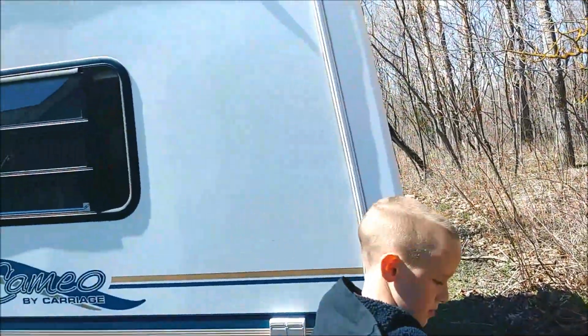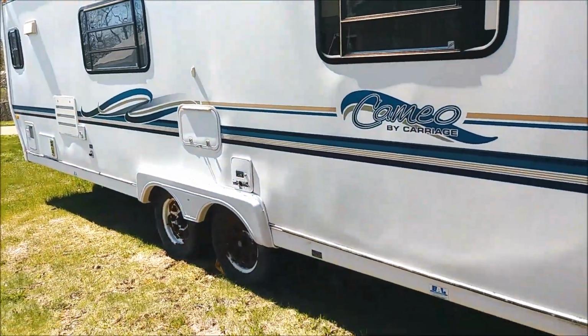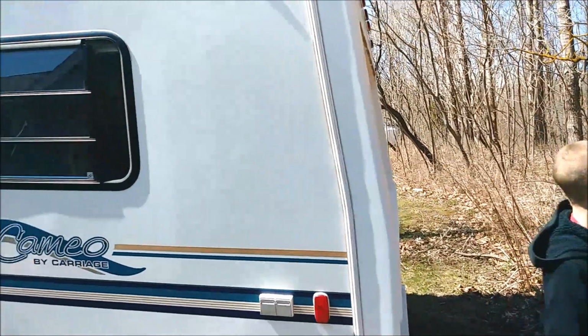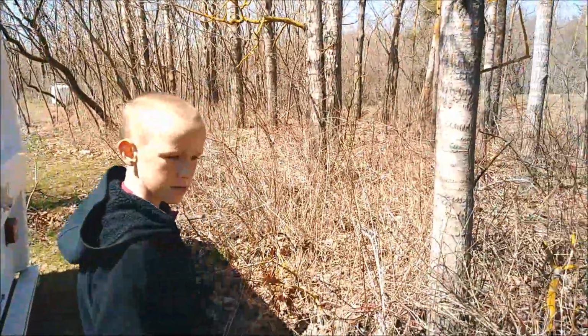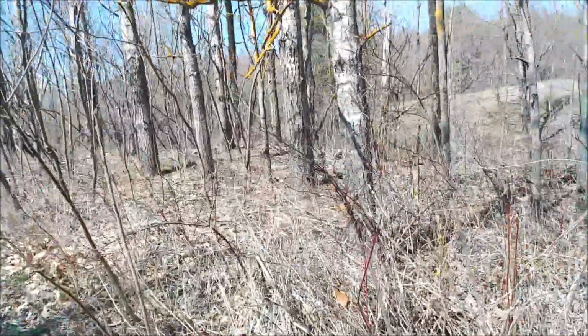And here's where our camper is parked. So our camper is about 26 feet long. It's not a huge camper, and it's 20 years old. It's a 1999, but it's big enough that when we work at it real hard, all nine of us are able to sleep in there. But this isn't about our camper today. This is about our property.